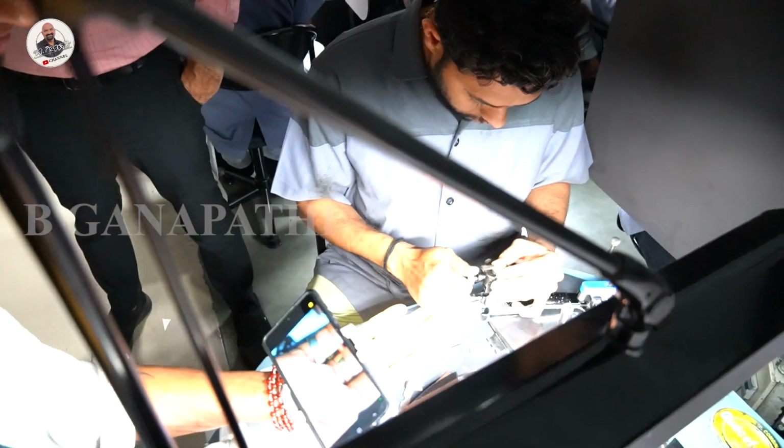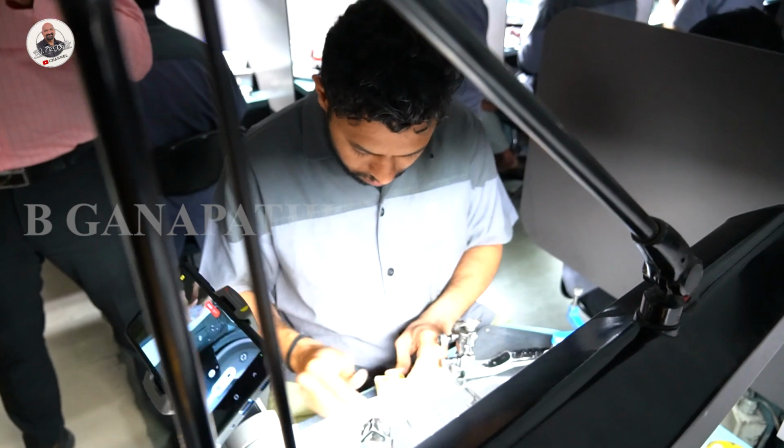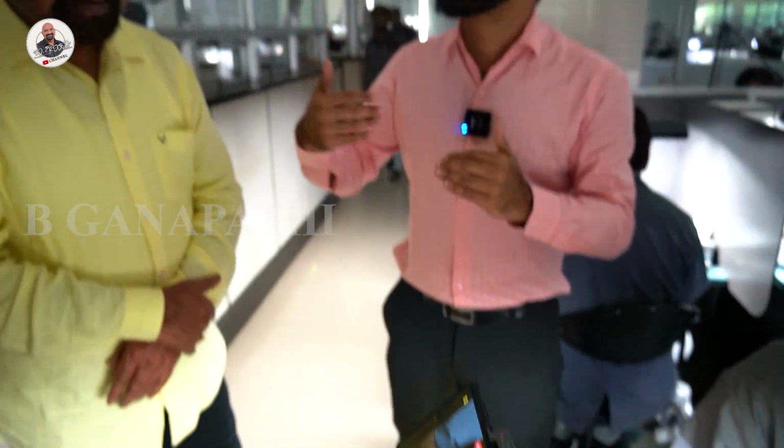Polish output is coming out. Now it's supposed to be cut into some other level. He has 50% done. The rest 50%, the basic polishing, he has done. Now he will give the final figure of the shape.